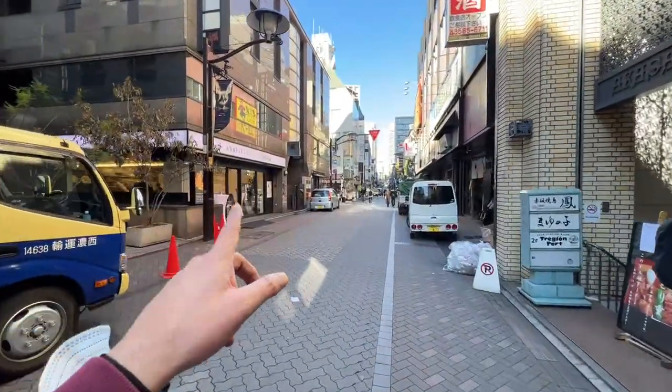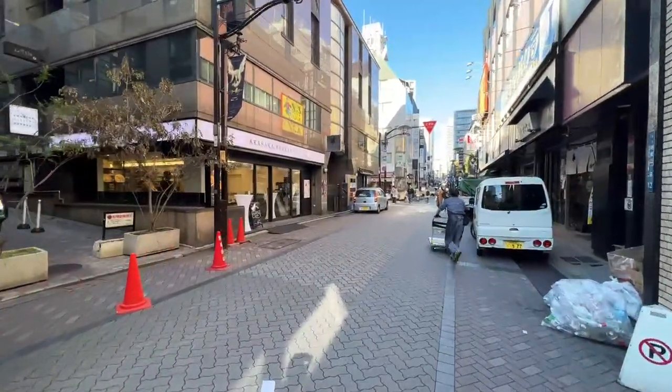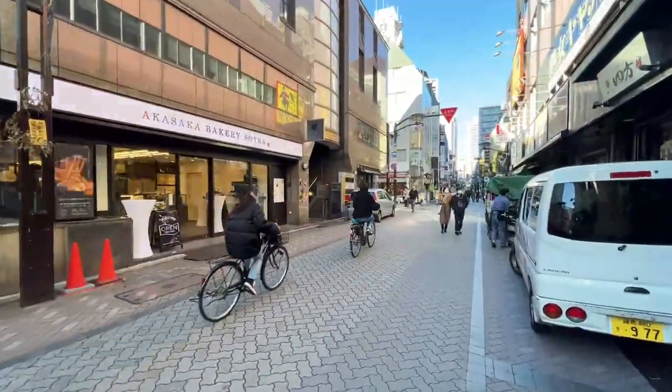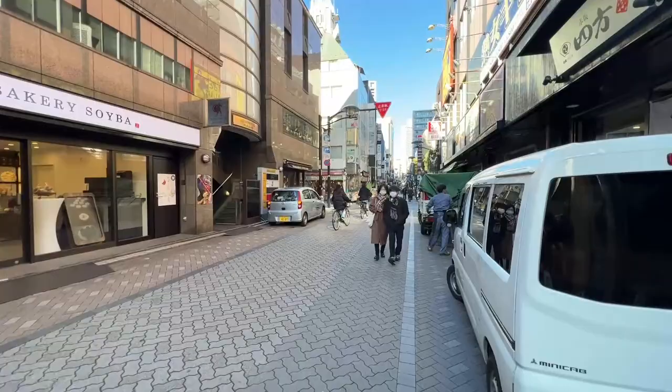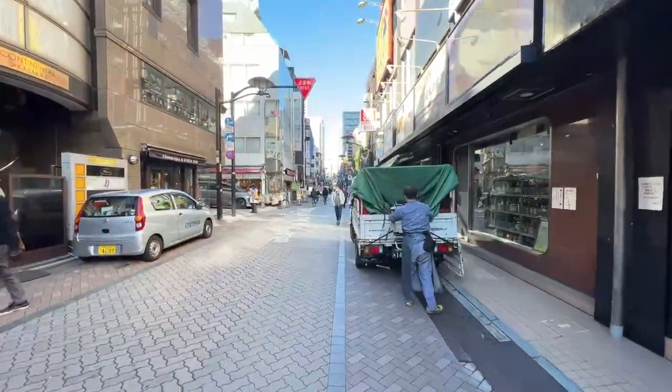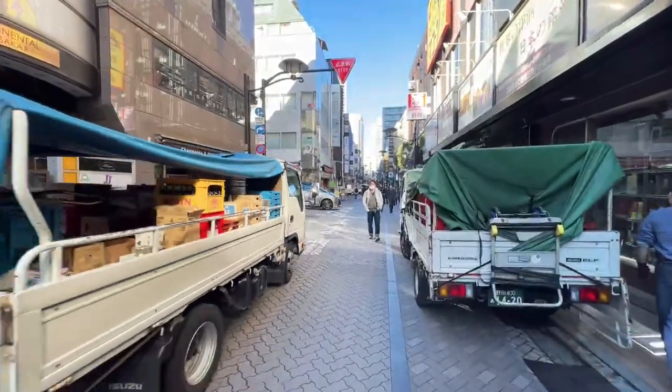Akasaka Bakery Soiba. Hey Lori, how are you? Thank you for being here, appreciate it. So again, you know, getting the street view I think is always a great experience.